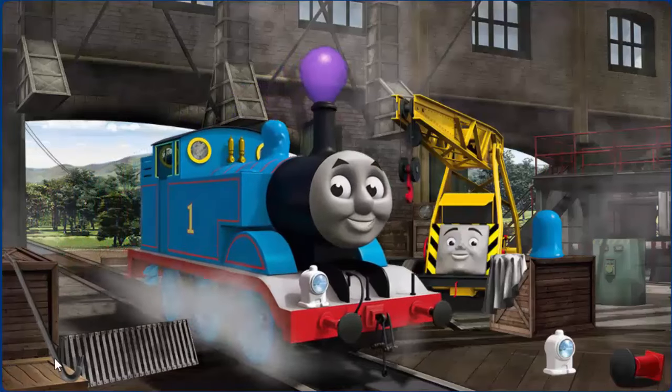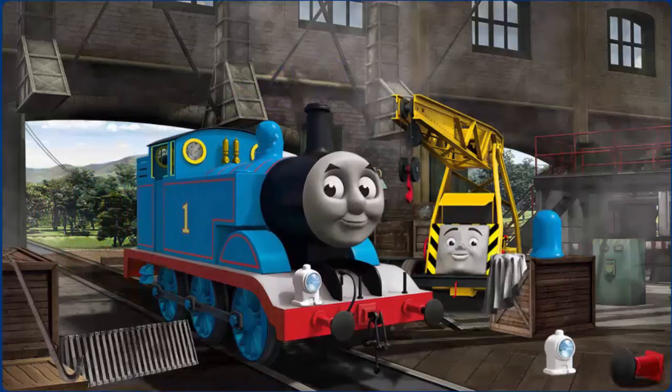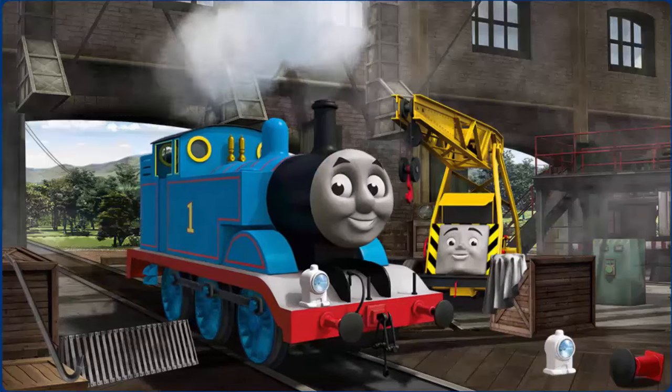Thomas's windows are dirty and his funnel... Great job, but there's still more to do. Thomas's dome is broken. You fixed it!